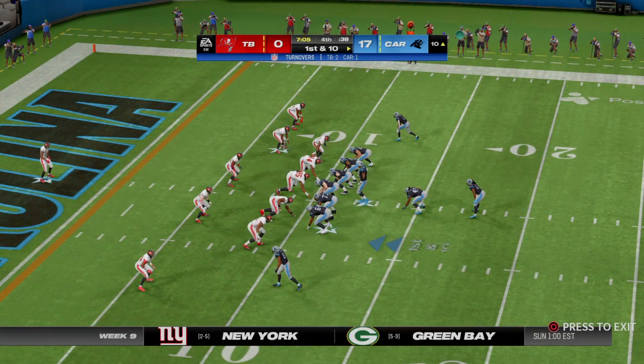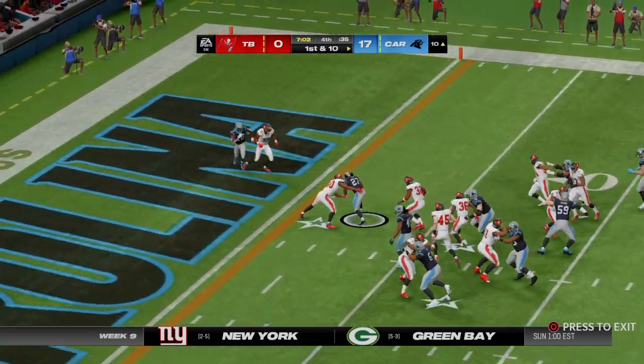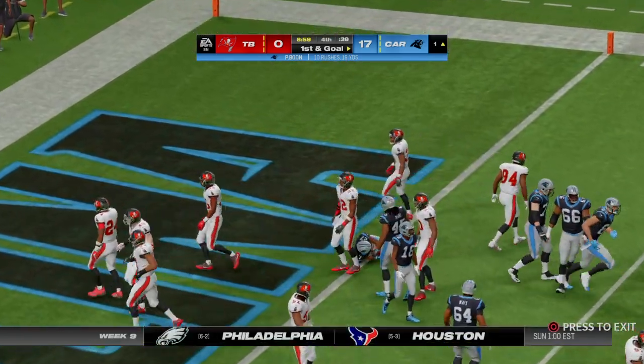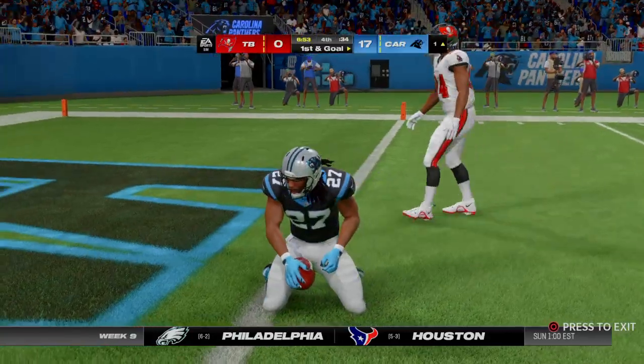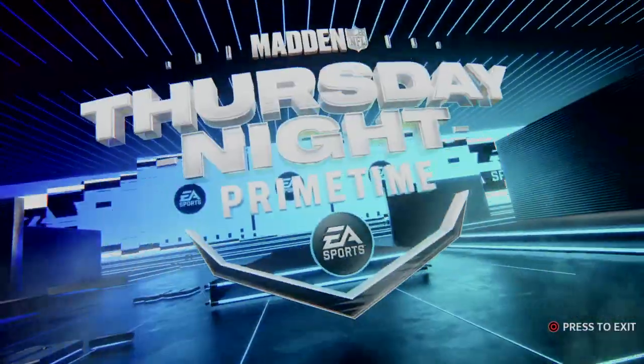So not quite a 1st and goal. It's 1st and 10 from the 10. They'll try and run this one right up the gut. And he's brought down. Another example of this offense really having their way, Charles, and another big chunk play there on the ground.